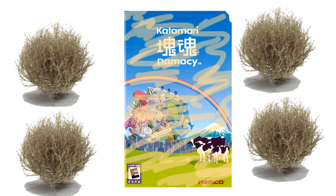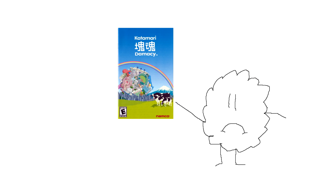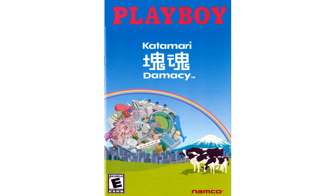I mean, nobody ever uses them with the internet and all, and it's probably cheaper just to, you know, not have them. While I'll admit that I've never used an instruction booklet to instruct myself on how to play the game, why read when you can just mash buttons till you hit the end credits, but they are fun to look at. It's like a little program or a playbill for the game you're playing. They're just really cool, especially if you're a fan of the game.